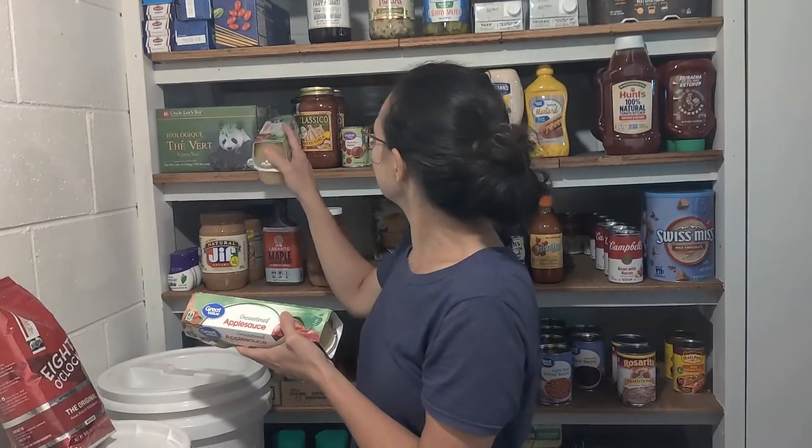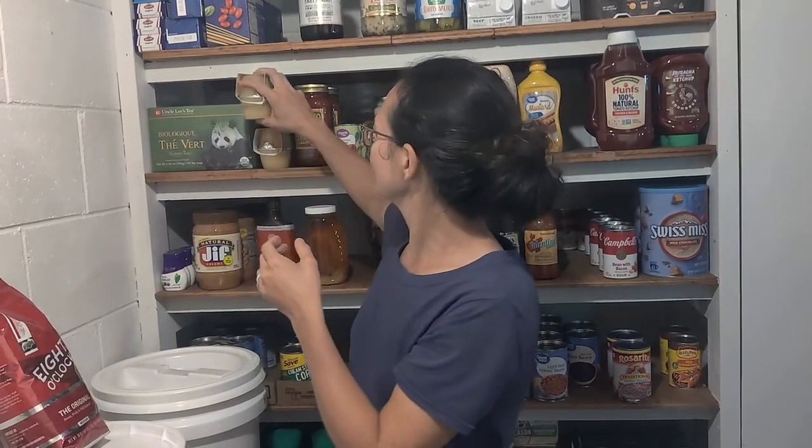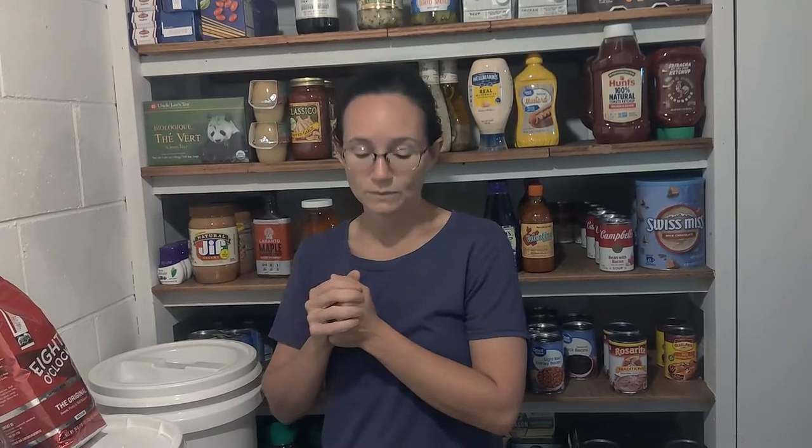But it is hard to keep the applesauce in stock. Seems like we go through it at a pretty decent pace, so I don't have a bunch built up in the inventory, but now I have a few upstairs, and I'll keep a couple down here, and we'll just use it and rotate it as we go.